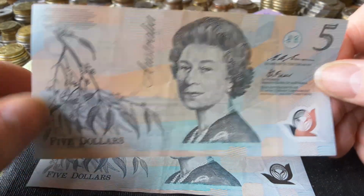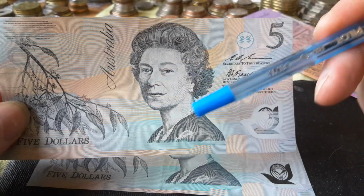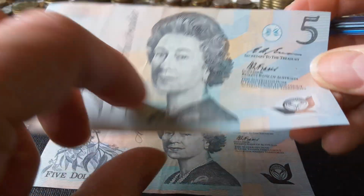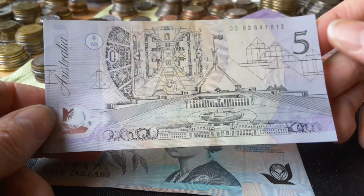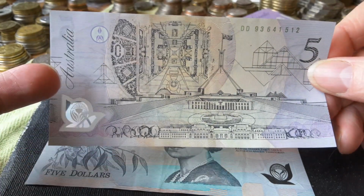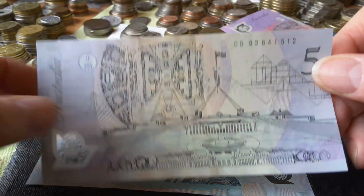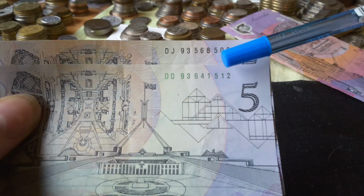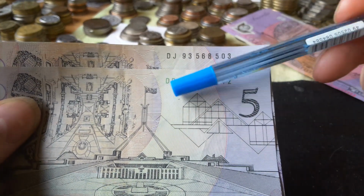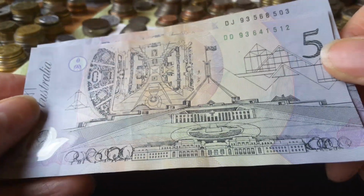And then you have a eucalypt in the watermark window, and Queen Elizabeth II. Parliament House features on the reverse of the banknote, and the obverse has Queen Elizabeth II. Another feature you would see on these banknotes is that there is a dark and a light colour. The light colour is worth a lot more than the dark colour.